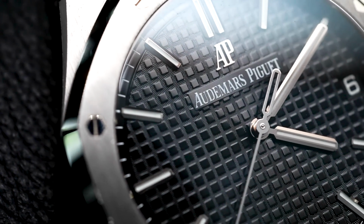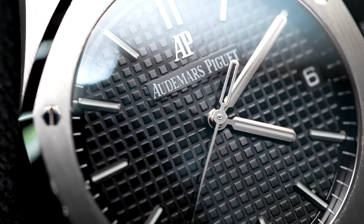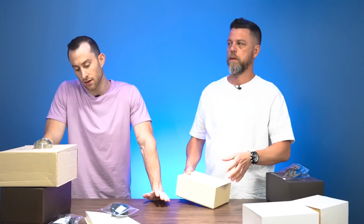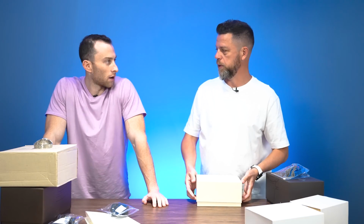The retail is what, 28? 25. Well, listen, you're walking out of the boutique spending almost 30, because I think the retail's like 26. But then you're also buying a couple other pieces along with it, and so in reality, by the time you're done, it is costing you 70 or 80.